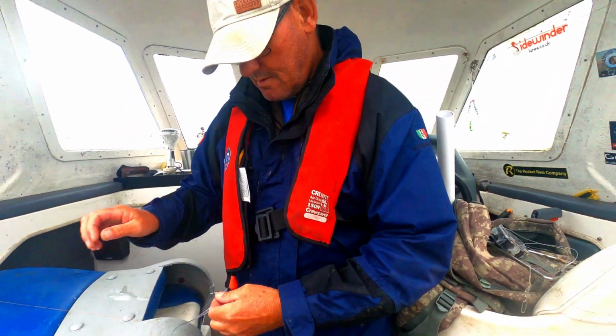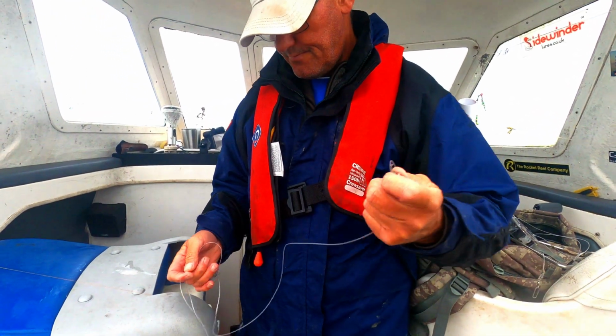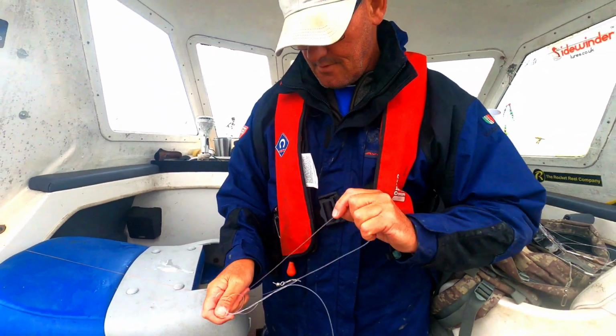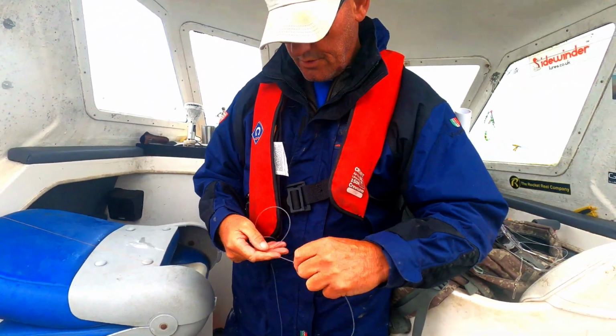So you've got quite a long trace there, haven't you? So I have got quite a long trace. They seem to recommend that for the boat. So I'm about 12 foot. Oh, okay. Yeah, I'm a lot short on that. So about 4 or 5 foot. See if it makes a difference. Well, we shall see.